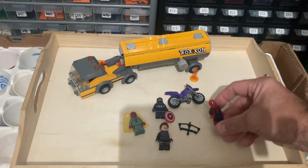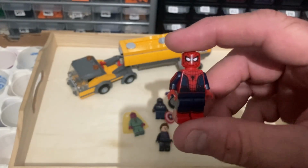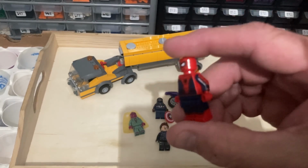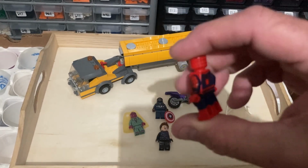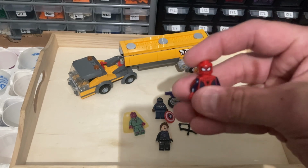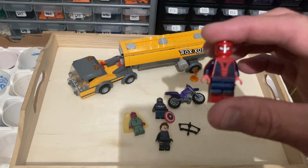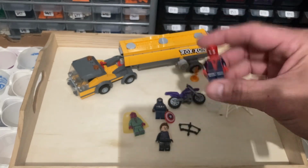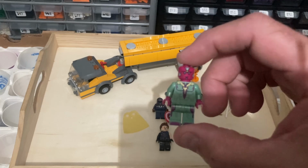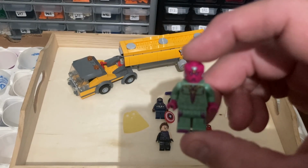So the key elements here is you get the Spider-Man unique to this set, only in this set. And I don't know if it's because of the arm printing or the leg printing, but I'm going to find out here pretty soon, because I'm going to start my checklist of the Spider-Man minifigs. And you get the unique Vision. I'm not going to put his cape on. I think what's unique is the stone in his head.